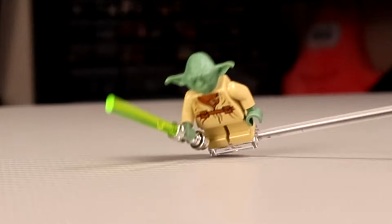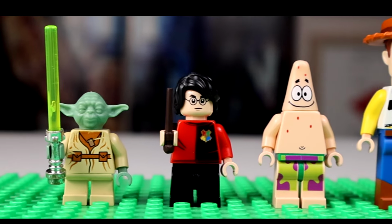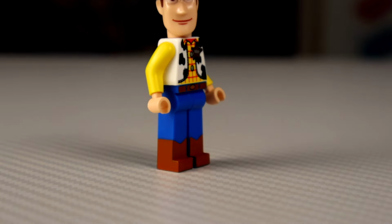Ewoks and Yoda were the first LEGO minifigures to have short legs. You're shorter than I expected. Until then, LEGO never really had a reason to make different sized legs, but now we have short legs, mid-sized legs, and even extra tall legs that were made for Woody from Toy Story.